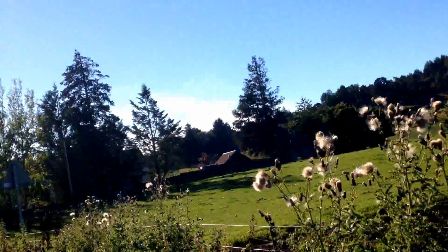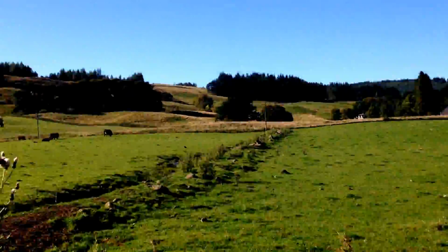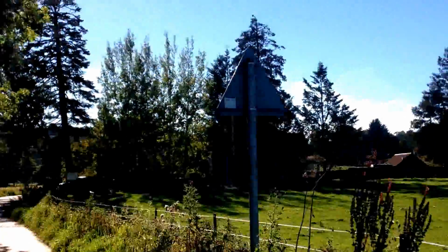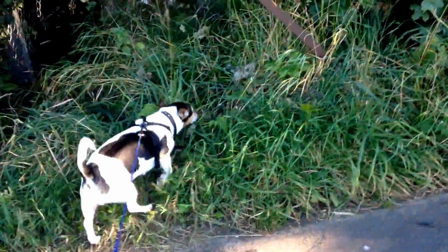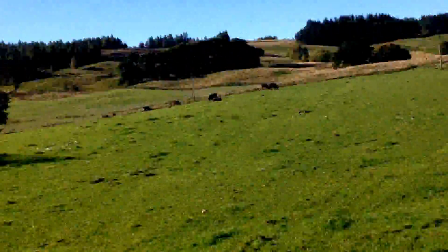Now up this way we've got loads of farms. So I'm going to show you the surrounding areas of Kirkmichael. Not really part of the Kirkmichael area, but here's my little doggy. Yeah, another field. By the way, there's loads of fields around here.